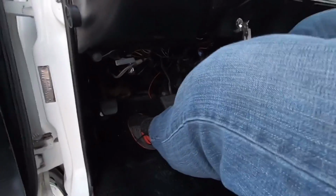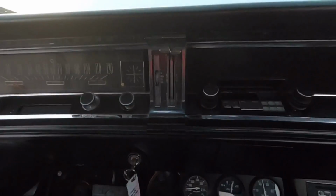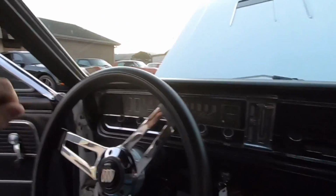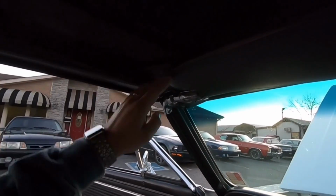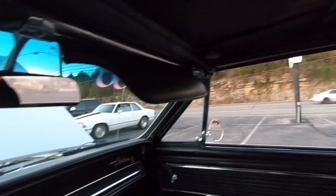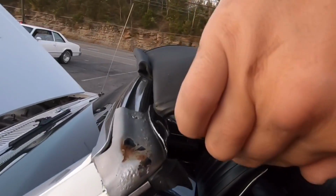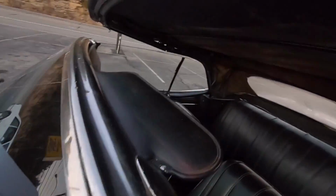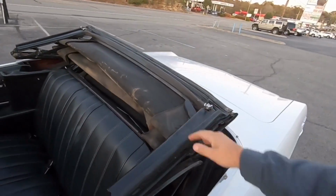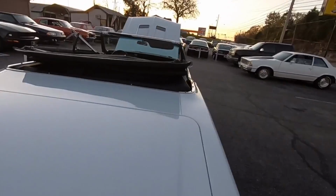And I'm gonna see something here. I believe it's gonna be a manual top. So we're gonna drop the top real quick and find out. If it is a manual top, I should be able to do this with one hand. Yep. This is a manual top. I mean, you seen how easy it went down.